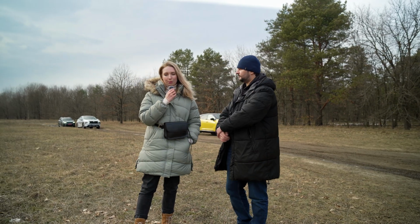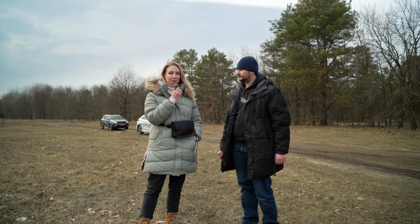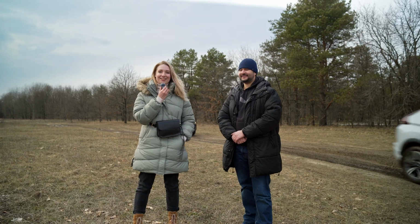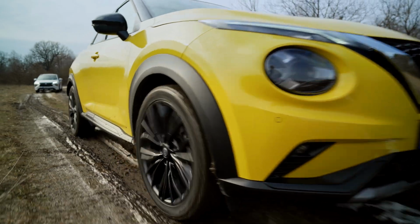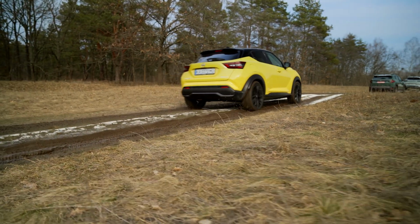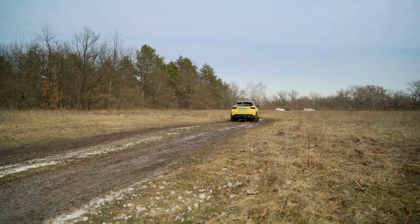Let's start with the Nissan Juke. Honestly, I really liked the updated model. The previous one looked a bit scary, but now it's very stylish, both inside and out. I really liked the sound system. It was very clear and powerful. The car handled all the roads well. But with my height of 1.77 meters, the space felt a bit tight.